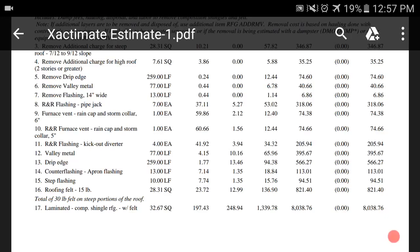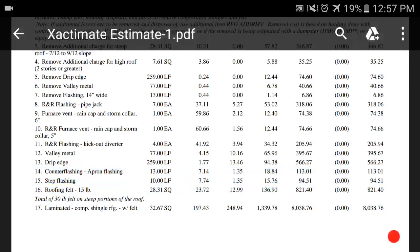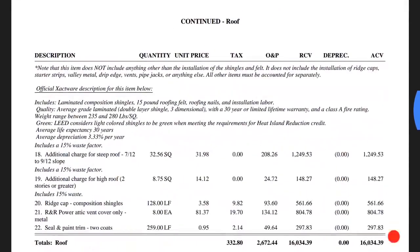Okay, so what's missing obviously is the valley metal, the drip edge, the counter flashing, the step flashing, the extra felt. These items down here, sort of in the end down here. I mean, these add up to a lot of money, right? So those items missing is a big deal.